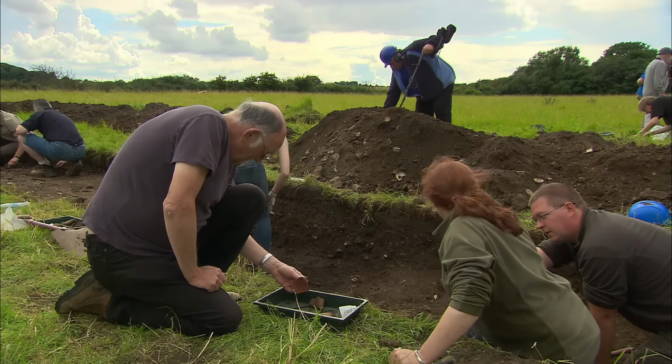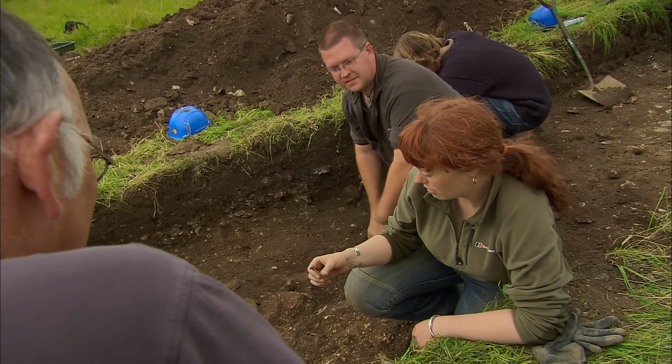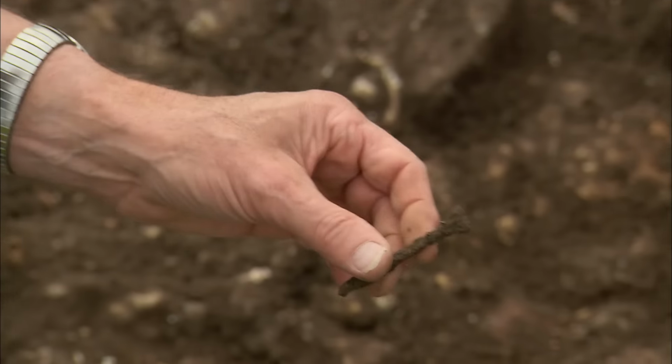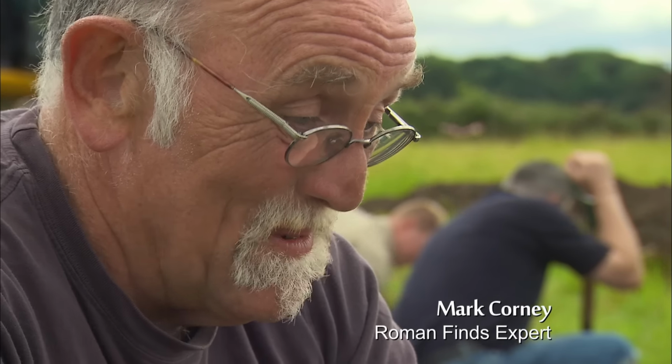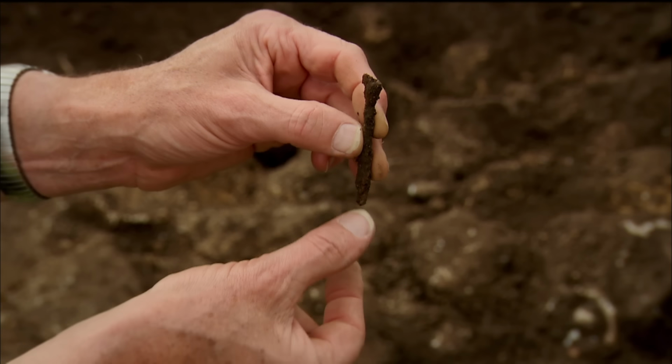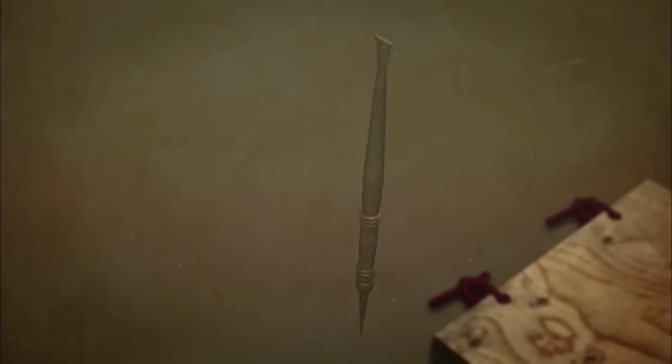At the Principia trench, Tracy's found a metal object. It looks like a squashed nail almost. I don't know, Mark. It's iron. I'll tell you what it is. It's a stylus. A writing implement, yeah. We've got the wedge end there. We've lost about that much off the bottom, which would have been the point.